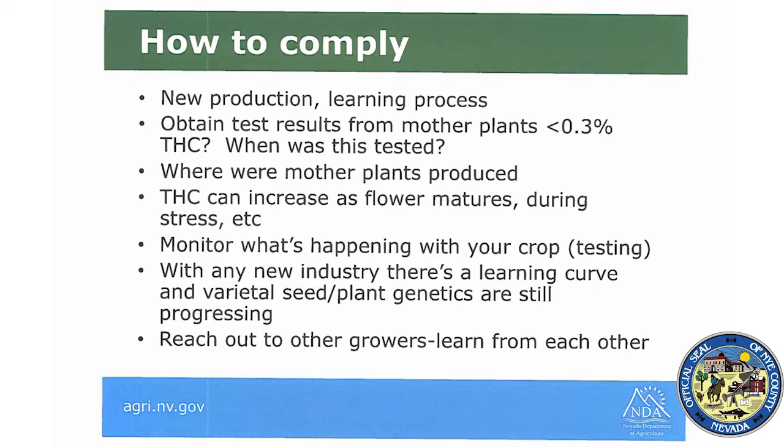So monitor what's happening with your crop, it's important. And with any new industry, there are learning curves. So we've encouraged folks as much as possible to reach out together, learn together, and work together, but we know sometimes in industry that can be a challenge, but we are seeing a fair amount of collaboration, which is encouraging.